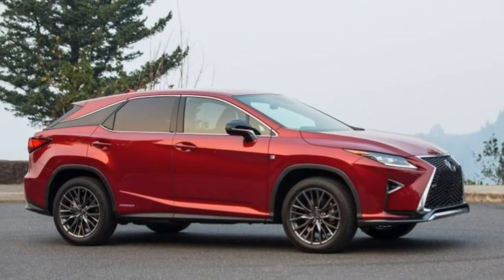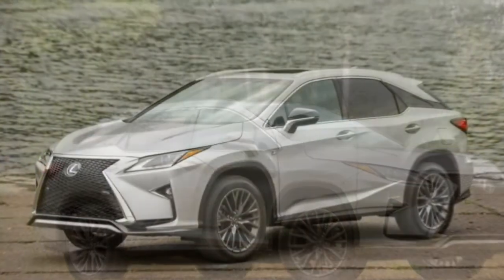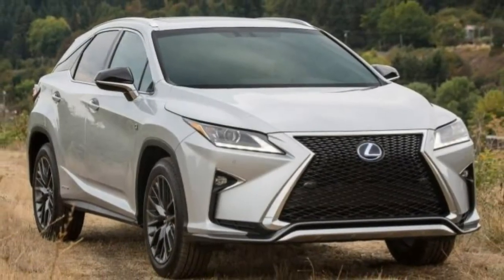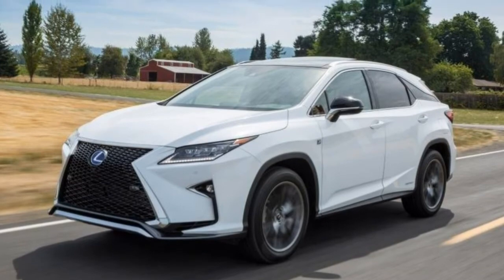Technology. The RX 450h comes standard with driving aids that are optional on its rivals, and that can give you added reassurance. We also like its enormous optional screen. But the remote touch interface that controls it is a constant distraction and potential deal breaker.